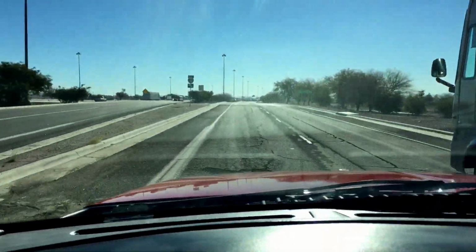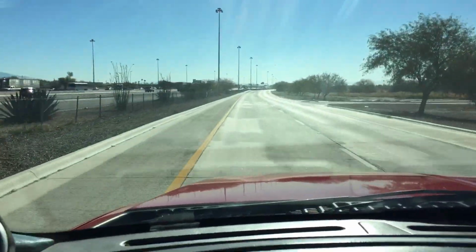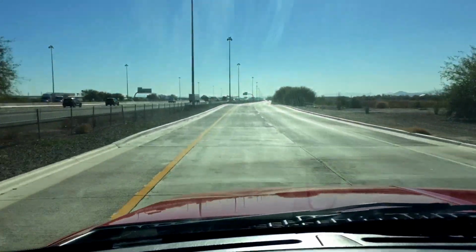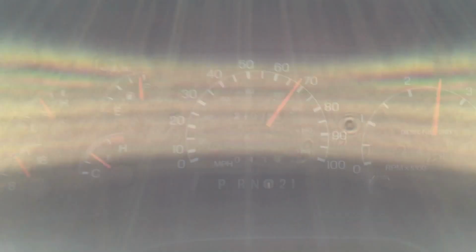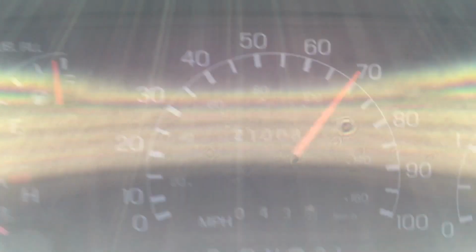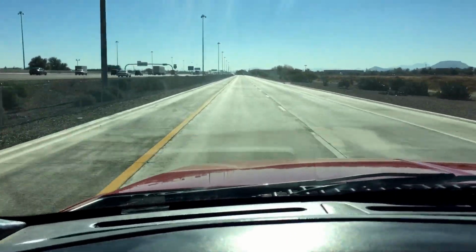It's a nice truck. Even for a 1-ton with the stiff suspension, it runs really nice down the road. That's 60. Sorry about the sun. This is the frontage road. There's I-10 right there. We're doing 70 on the frontage road. It's running great.